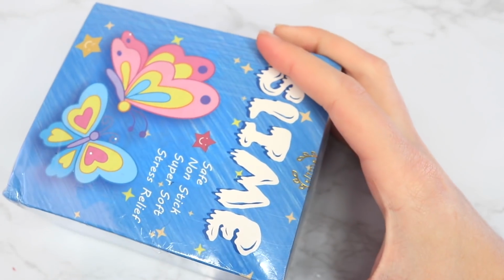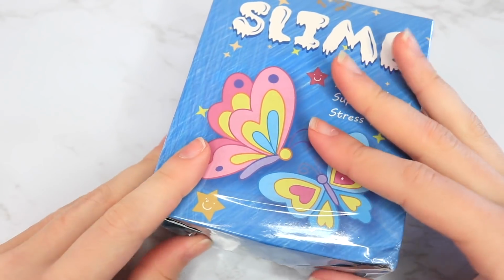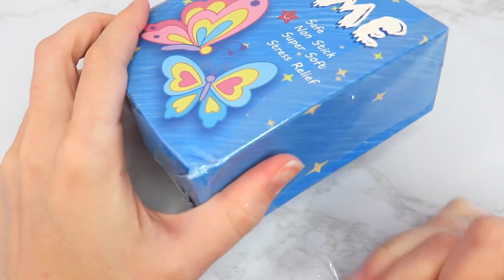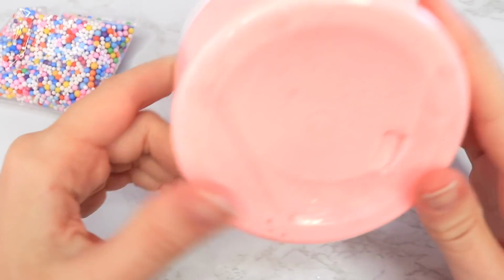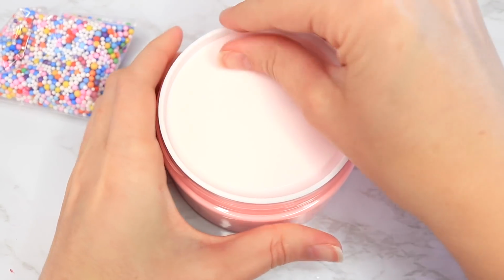This was an Amazon slime that never made it into my inexpensive Amazon slime video. And this was actually a little kit. I didn't realize this came as a kit. It was very nicely packaged in this little box. And I didn't realize that it had foam beads, it had a little charm, and actually a really good size slime.